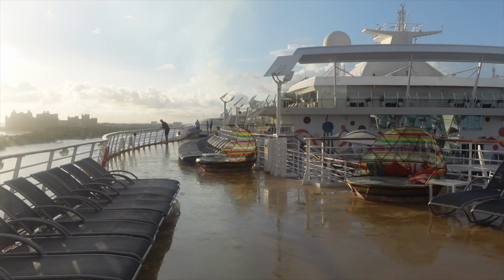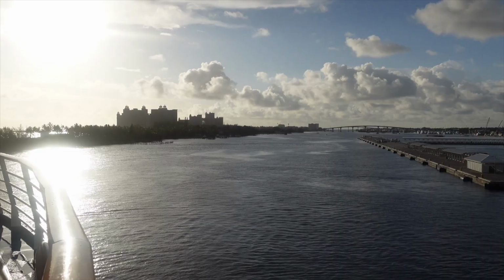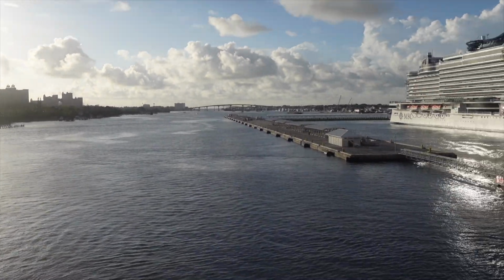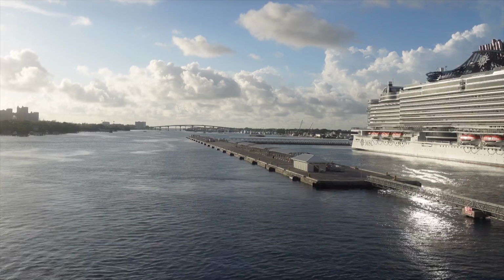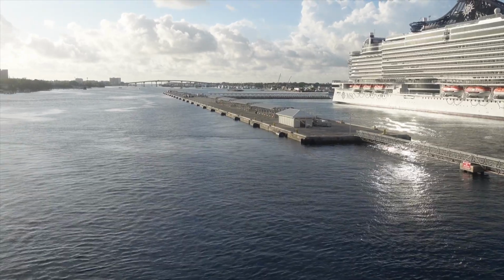It is impressive how maneuverable these ships are. So now I am on deck 5 at the back of the ship. And you can see, that's what we just spun around 180. And now we're going to back in into this spot right here.